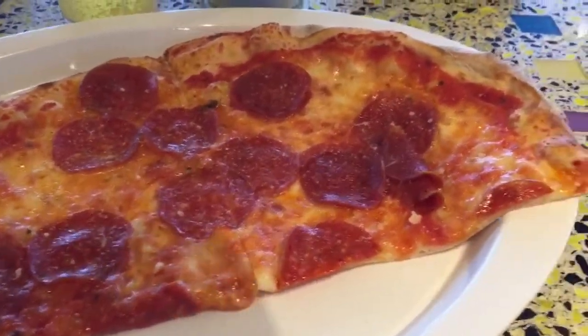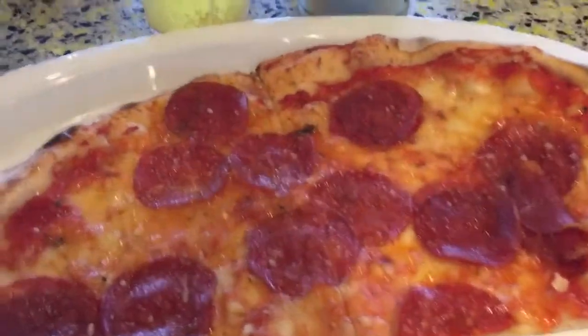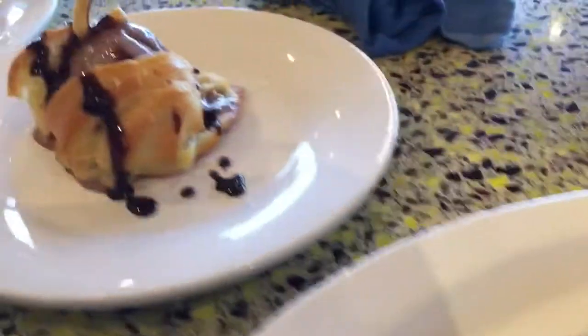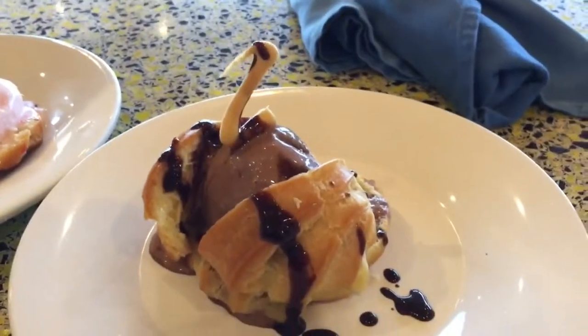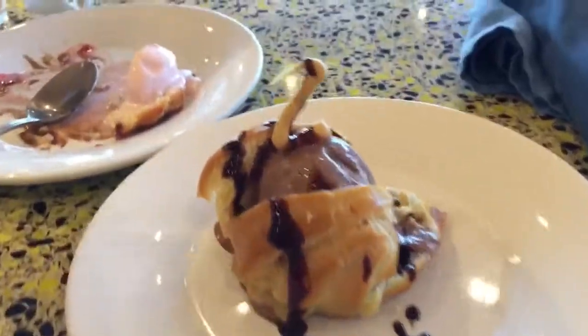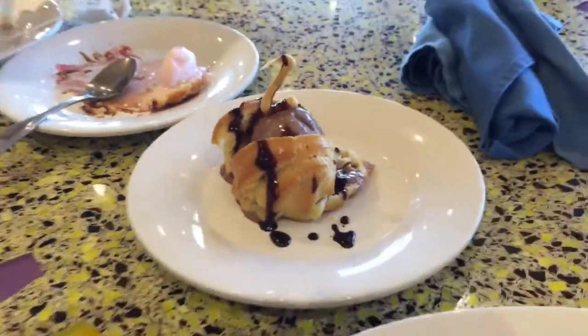full day on the ship. Got me a pepperoni pizza and a Heineken to wash it down. Oh, a dessert. Chocolate swirl ice cream. And some strawberry left. And Javier.